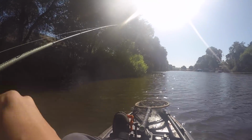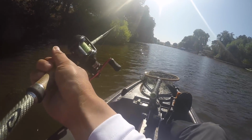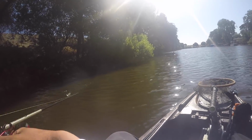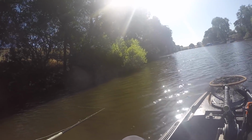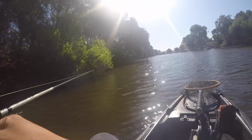Sometimes it doesn't matter with frog fishing, especially if it's over mats or vegetation. You get that reaction strike. But even though there's so much cover here, it's almost like open water fishing, you know?